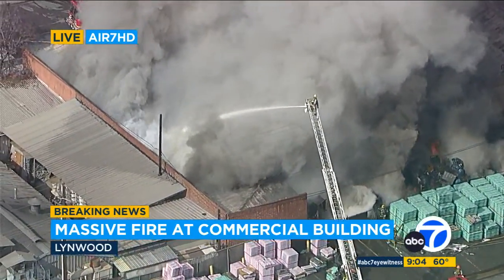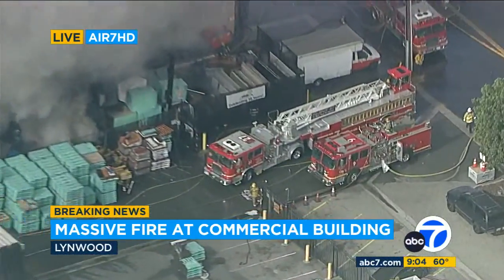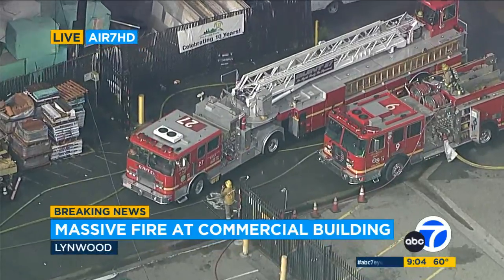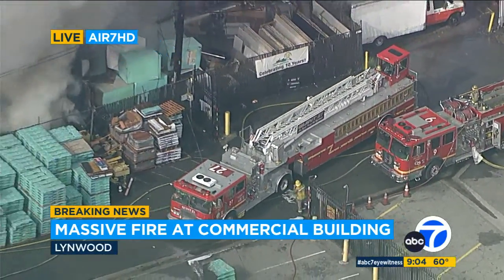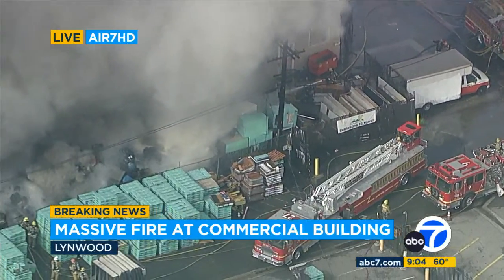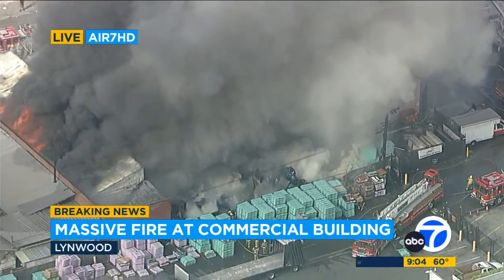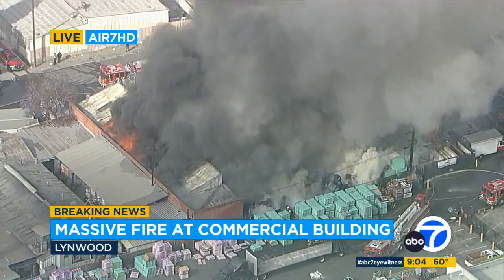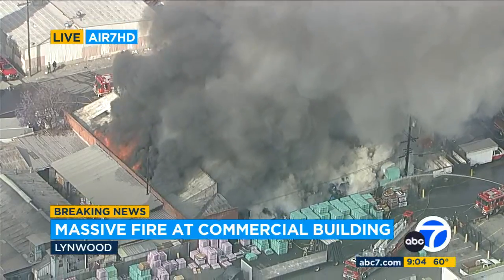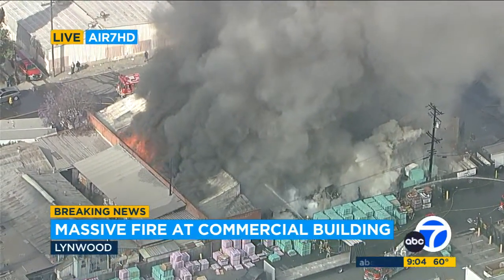We want to show you some video from when we arrived earlier this morning. And, boy, there was really a lot of concern that this fire could spread to other structures. You see that hook and ladder right there. There was an issue with water pressure and access. They really wanted to get that ladder truck up and get as much water on this fire as possible, but they had a problem with the water pressure, had to ask the water company to increase the pressure, and then they had trouble with access. They had to move some of those pallets out of the way so they could actually get the fire truck down here and get the hook and ladder up.